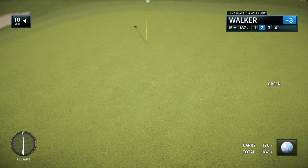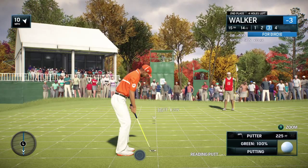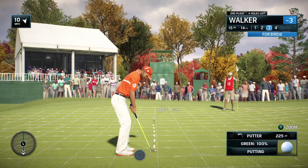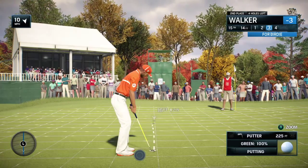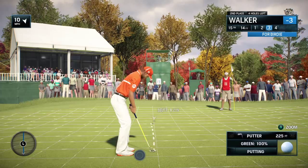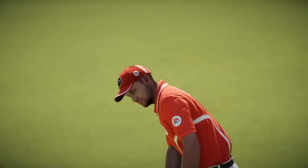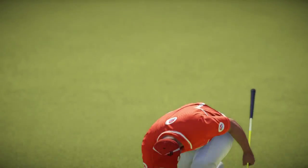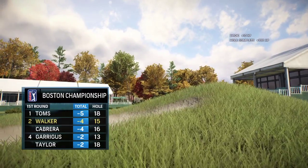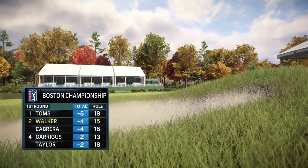That's a nice approach shot. It's about 15 feet away. A good chance for a birdie. And getting ready for the putt. Starting to play some good golf with that birdie, moves to four under for the tournament.